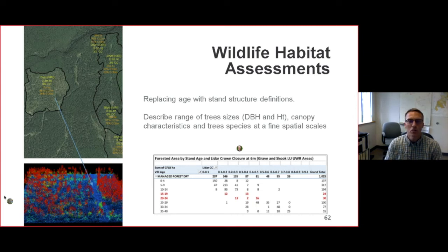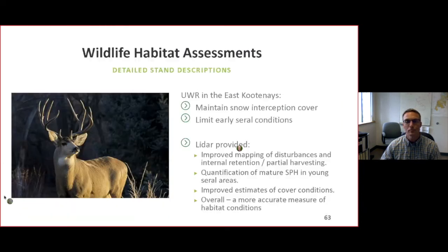a simple age definition for habitat structures with something that's more linked to the structure itself. So whether it's a range of tree sizes, diameters and heights, canopy characteristics, or tree species, all of which we can get at a much finer resolution. If we can link habitat use to these detailed stand structures, we get a better outcome for managing for habitat. An example of that was a project we did in the East Kootenays to map the winter range and assess snow interception cover for winter habitat and understand the early seral conditions that really serve as groceries or feeding areas.